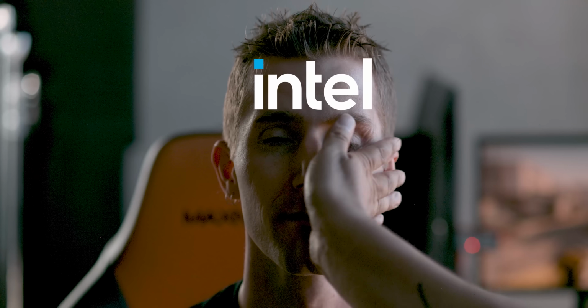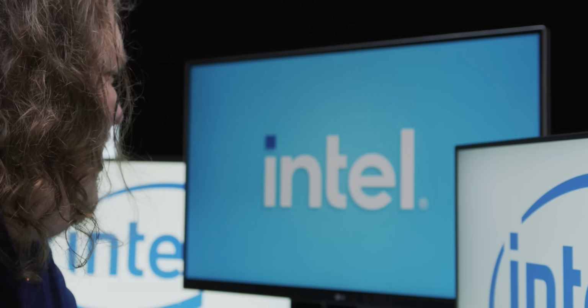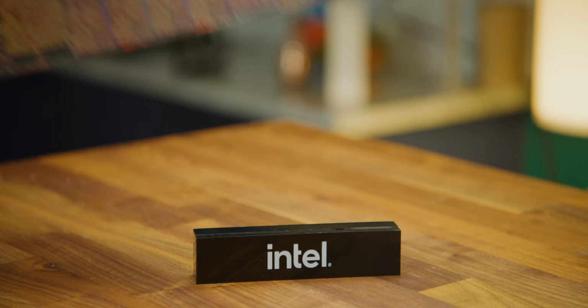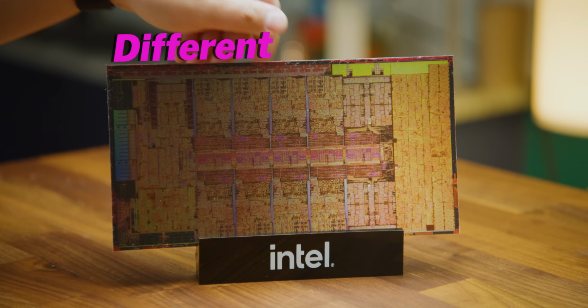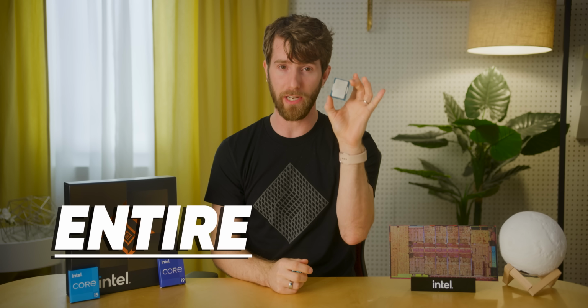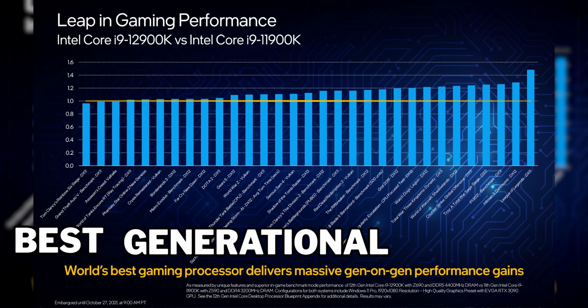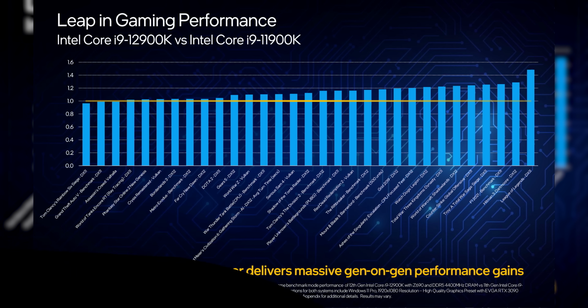Intel's been the industry's favorite punching bag for the last few years. We've certainly taken our fair share of cheap shots. But that changes today, because chips like this, with two different kinds of cores in them, or more, are probably the direction the entire industry is going to go. That's right, Intel jumped on the bandwagon with ARM and Apple for their best generational upgrade in at least a decade. But let's back up a sec.